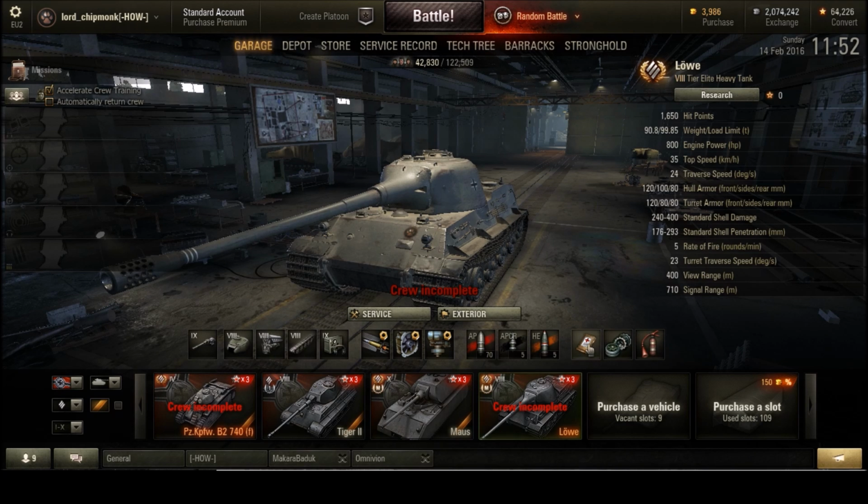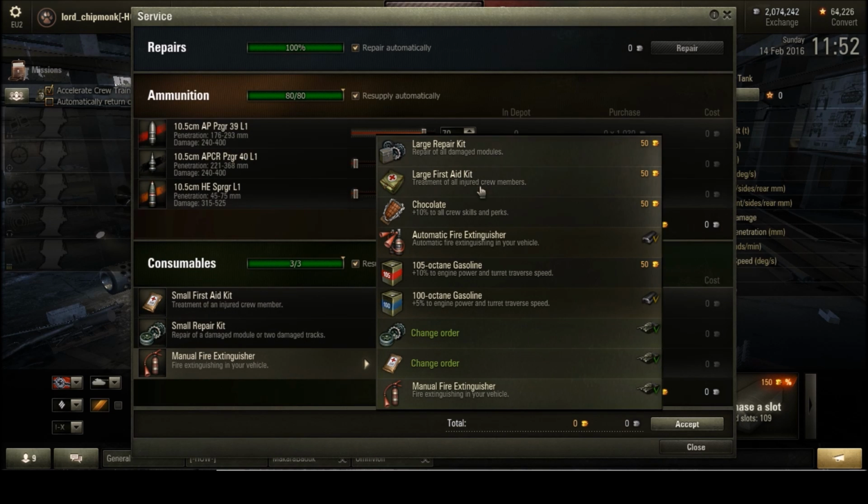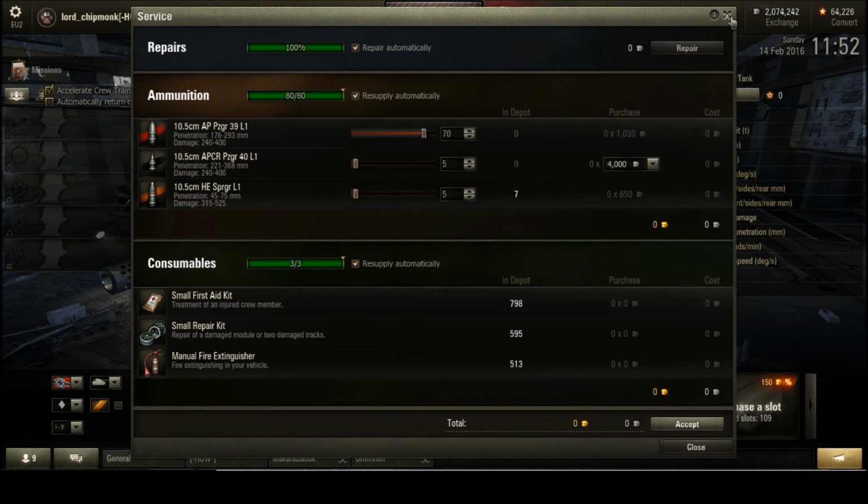Consumables, I have your standard 3 consumables here. I mean, you could swap out for chocolate or something, I guess, if you wanted. I haven't noticed massive fire problems with the Lowe. Choose your poison, but I've just got your standard 3 consumables here.